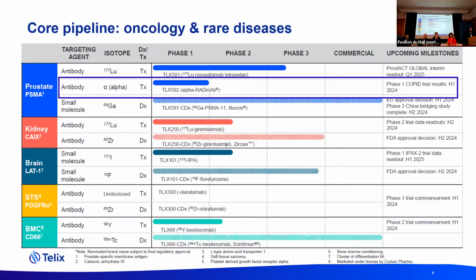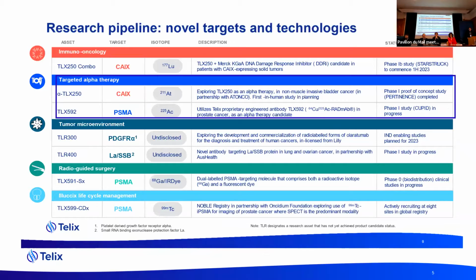Actually, Telix is not just the core pipeline. We have research pipelines, which is another list of products that are in a research phase or a development phase. And we have a special part called targeted alpha therapy, and we focus on two different isotopes, astatine-211 and actinium-225. Both of them will be connected to antibodies, which we believe is the best combination for alpha isotopes.